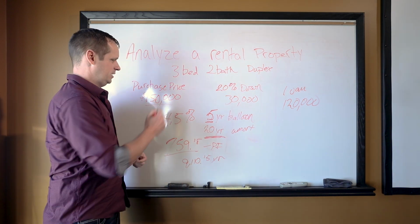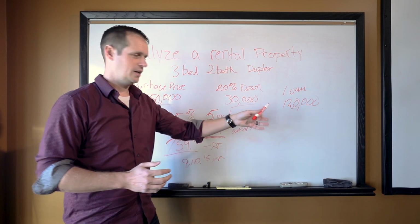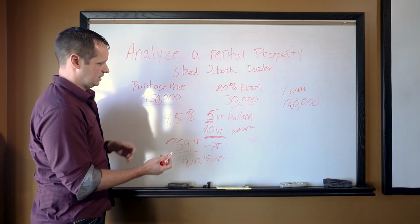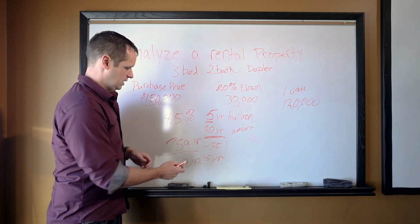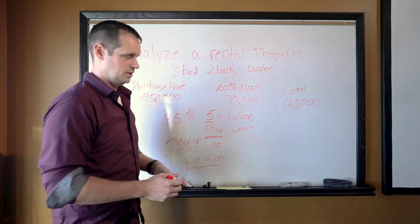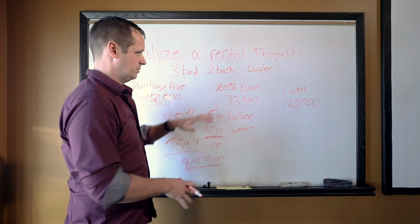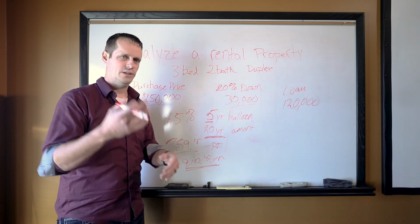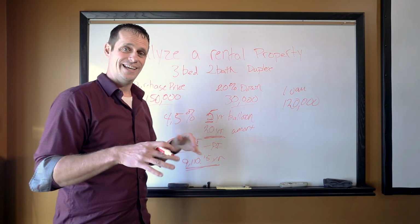Okay. This is your standard way of purchasing an investment property. You're going to find a property with a purchase price, you're going to put 20% down, and you're going to get a loan. The loan's going to look a lot like this. 4.5%, 5-year balloon on a 20-year amortization. This will be your total P&I for the year. Principal and interest is what P&I stands for. Okay? So I'm going to erase some of this stuff and we'll start going through the details of how it looks and what that breaks down to on the income side.